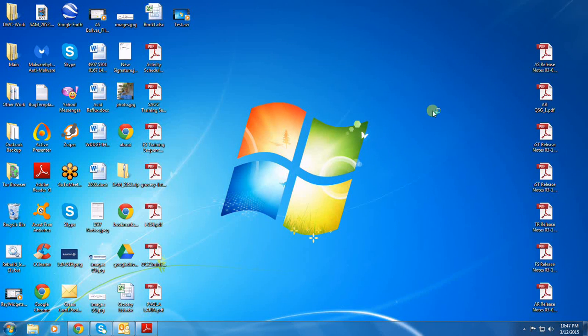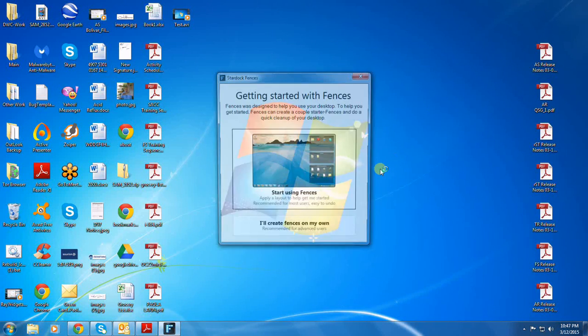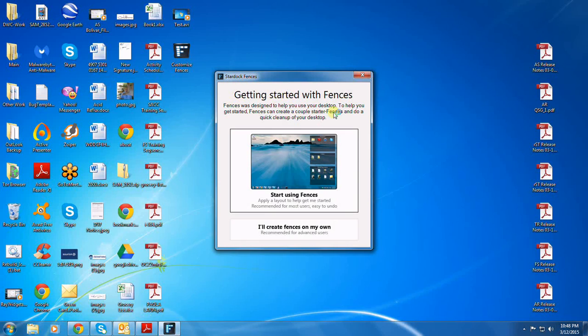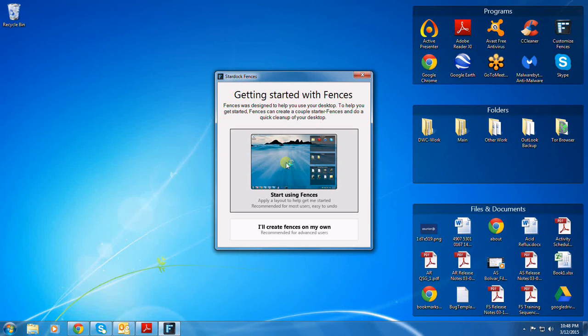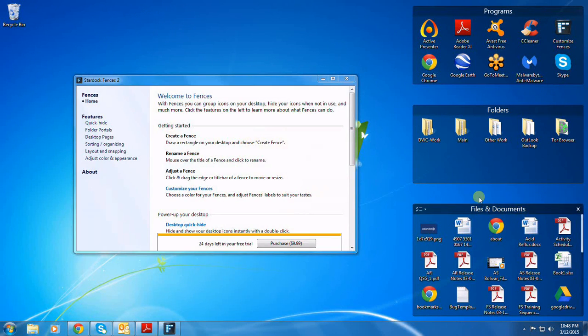Minimize this. Okay. So I'm just going to start this on its own. And look what it does. Isn't that cool? It takes all of your programs and organizes them into different kinds of blocks. So I have files and documents here. I have all my different folders here, and I have all this. But see how much cleaner it is.